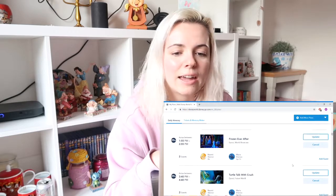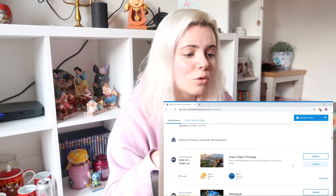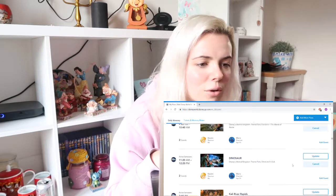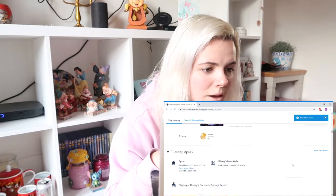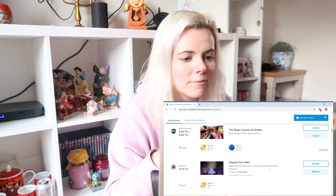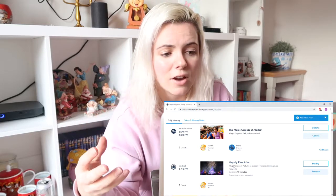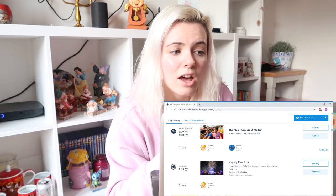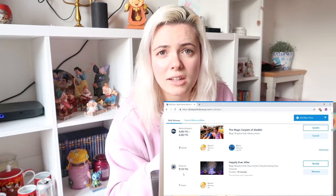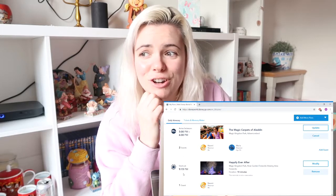It's all there. It will be on our phones as we go around, so we know what we've got going on. You can also add things that are not fast passes. For example, here I have put Happily Ever After. I have not fast passed it. It is the fireworks show, but I know it starts at 9:15. I would like to do it on our first day at Magic Kingdom. It's there, it's on my plans, and I plan to do this for a lot of the things.